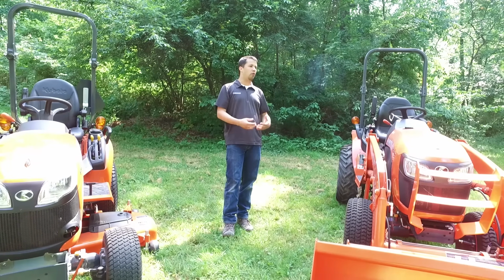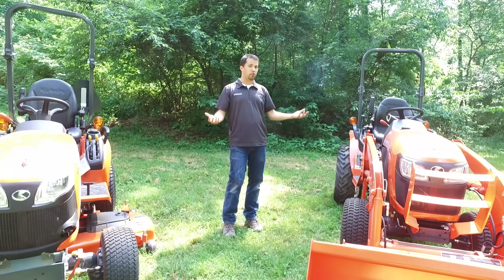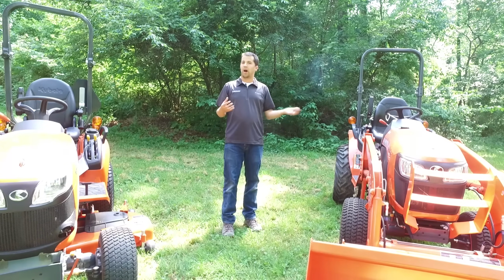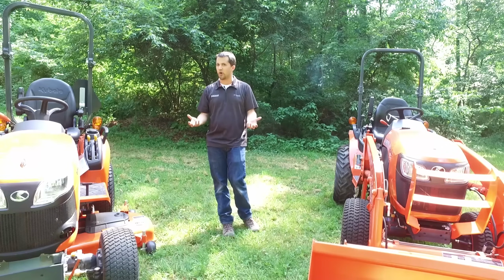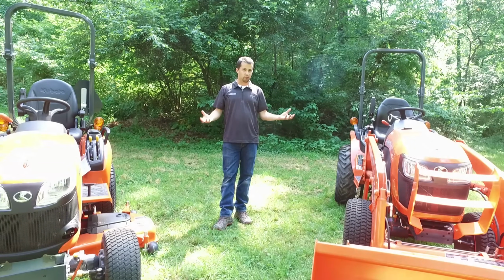If you need to mow 5 acres and you want it to be done in an hour, you need a lot bigger tractor than if you're willing to spend 2 hours mowing those same 5 acres. So, application really is everything when it comes to purchasing the right tractor.